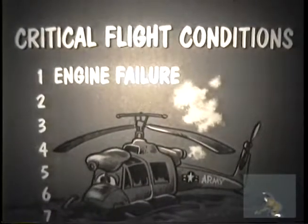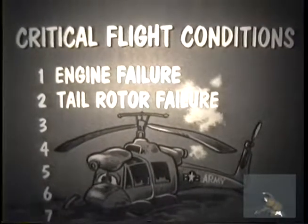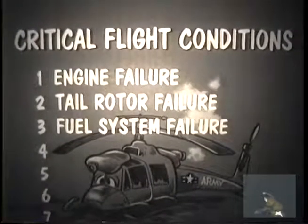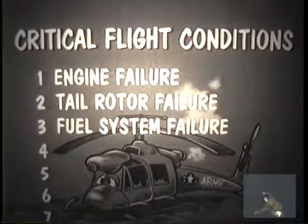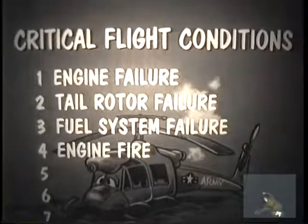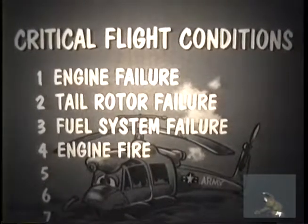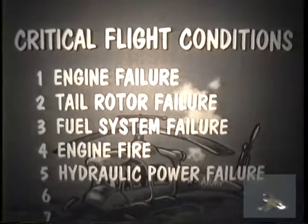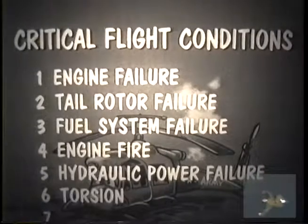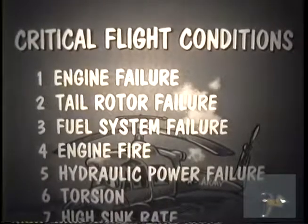Engine failure. Maintain rotor RPM. Tail rotor failure. Streamline with airspeed. Fuel system failure. This is rare. If the control unit fails, maintain RPM with manual throttle. Engine fire. Use emergency governor and continue to crank. Hydraulic power failure. Ease airspeed and make a running landing. Torsion. Back off throttle. High sink rate. Avoid it with control technique.